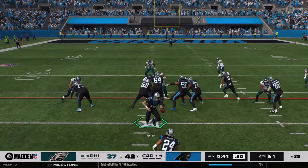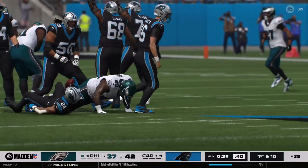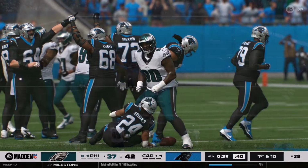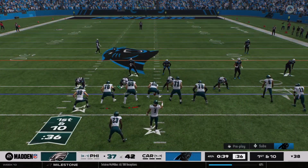Set. Ready. They'll try it now with Brooks. And he's not going to get there. The defense was ready for it, and they stuff him on 4th down. Is a turnover on down.